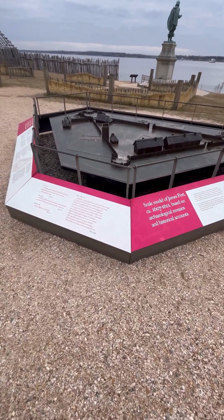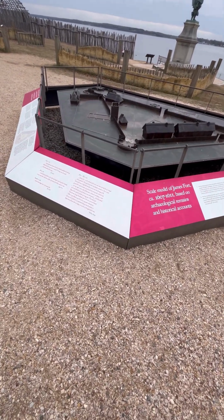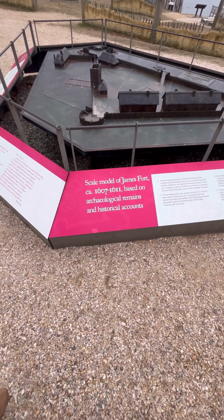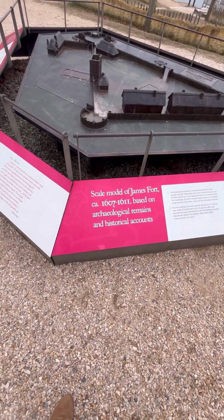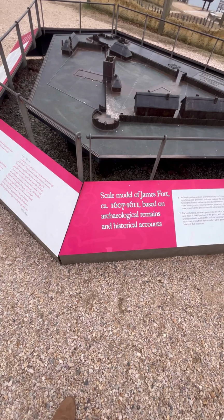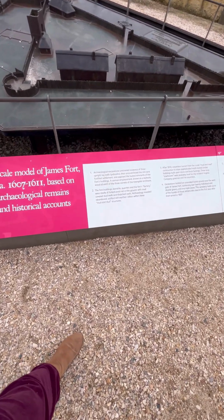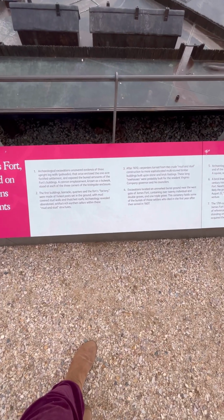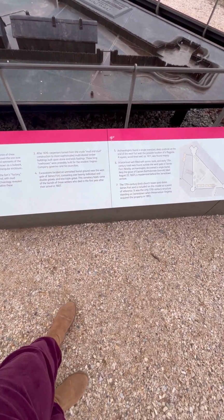Now here is something very interesting. This is a scale model of James Fort, circa 1607 through 1611, based on archaeological remains and historical accounts. Look at this. That's all the lovely history. Read all about it. I'm gonna walk slowly so y'all can read, because I am not reading all that. That is a lot. I gave up.